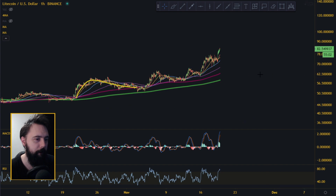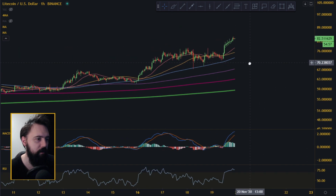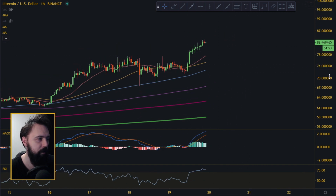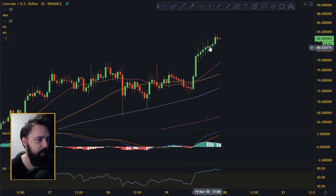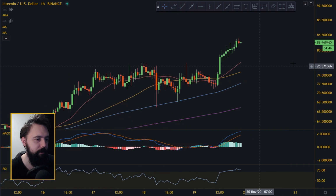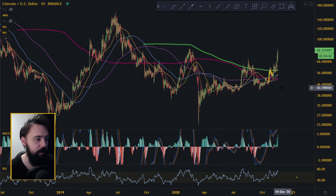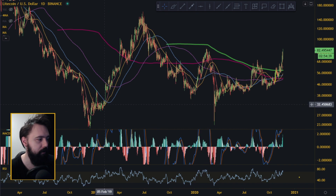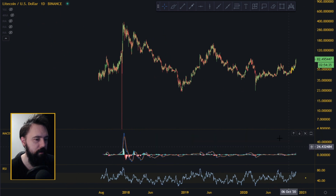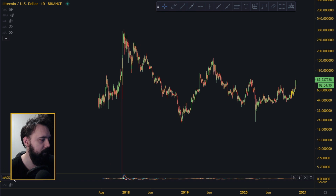On the 1 hourly, see how here it has some weird pattern. That's a really weird pattern, man. What's this? This is a 1 hourly pattern. I don't know if this is some kind of manipulation or what, but it's really weird. Anyways, it's going up. Really bullish on the entire chart. So let's turn off some moving averages. It's just too annoying. Let's hide these, and hide the MACD.